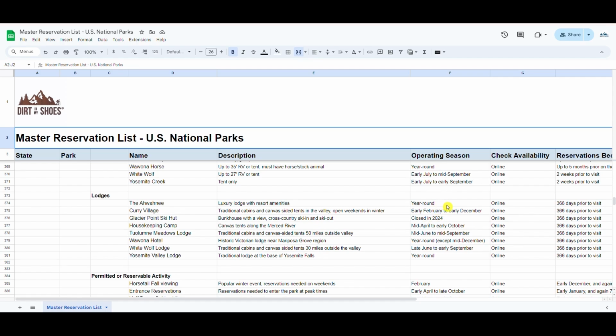When it's open, so you can see the Ahwahnee is year-round. Curry Village is not. They do close for a couple months. So that's good information to know. You've got to make your reservations online. And so there's that. And you need to do it 366 days prior to your visit.